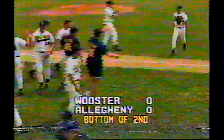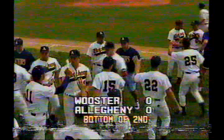On the 2-2, he gets a ground ball to pass at second. He throws on to Rine for the 3 up, 3 down second inning. We have played an inning and a half. It's Wooster nothing, Allegheny nothing.